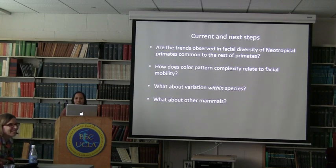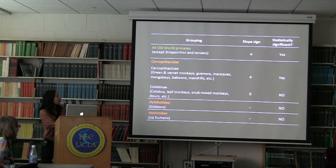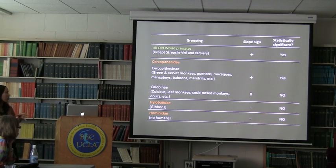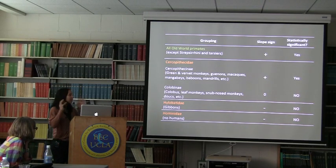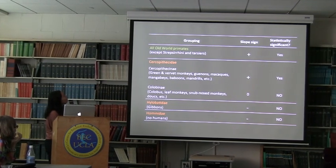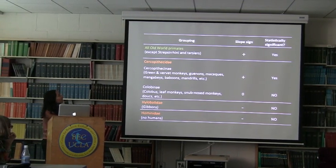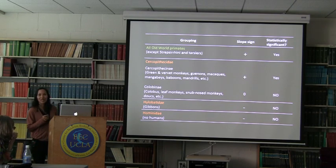Okay, so here it is. What I'm going to show you are the results for the response variable being facial complexity, and the predictive variable is only group size. So it's a very rough analysis. And these are the signs of the slopes. Across all the Old World primates, except for lemurs and tarsiers, the sign is positive, which is the opposite of what I just showed you today, and it's significant.